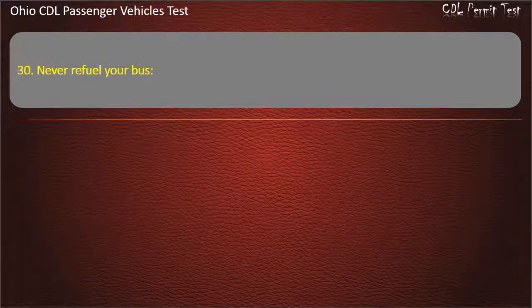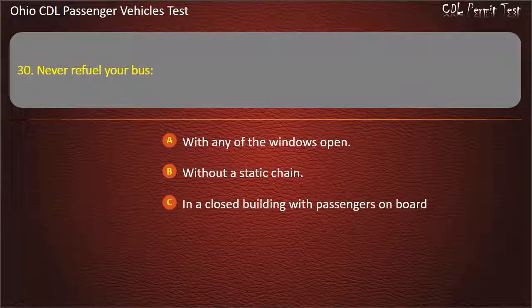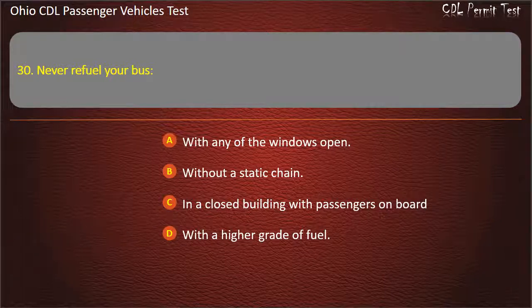Question 30. Never refuel your bus with any of the windows open. Without a static chain. In a closed building with passengers on board. With a higher grade of fuel. Answer. In a closed building with passengers on board.